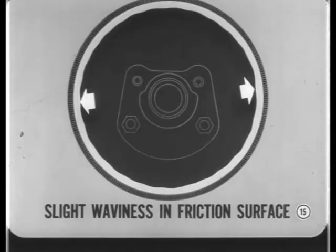Okay, Bill, I'm sold on testing. But I don't understand the effects of those drum conditions.